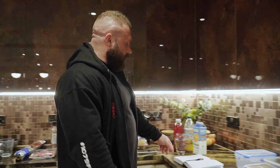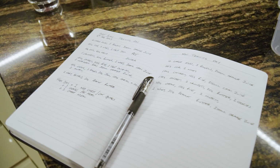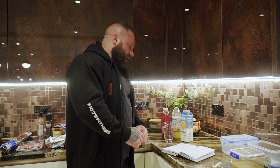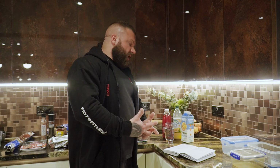The way I work things out when I'm prepping food, so at the moment, whenever my diet changes or I make changes, I write everything down in my diary. So I've got 2 days here, training day and non-training day. Calories are always slightly dropped on a non-training day, no matter where I am with my training, because I'm not burning any calories on a non-training day.